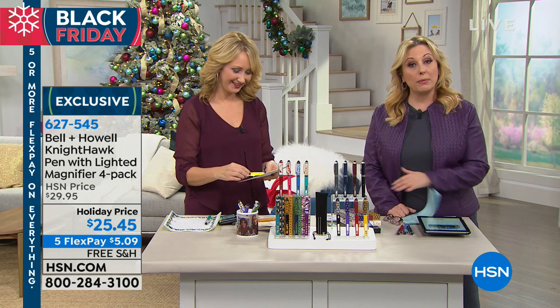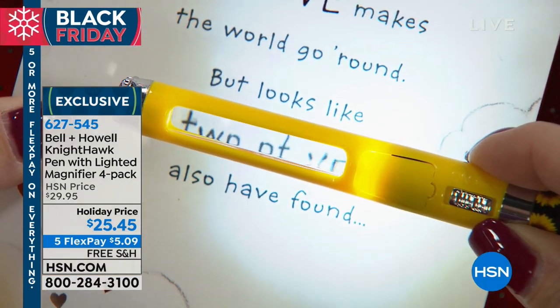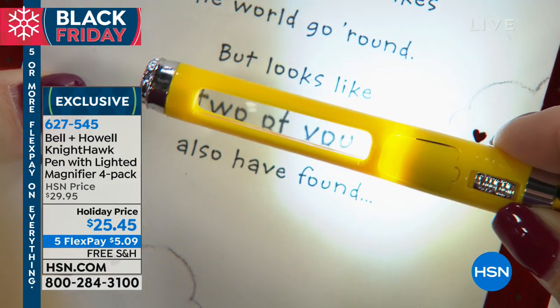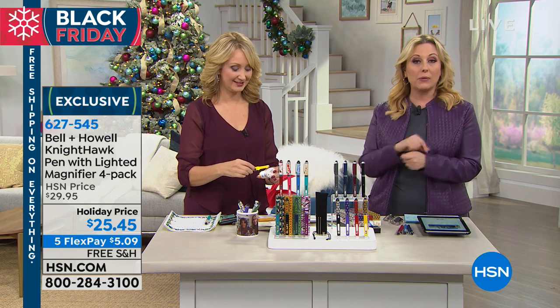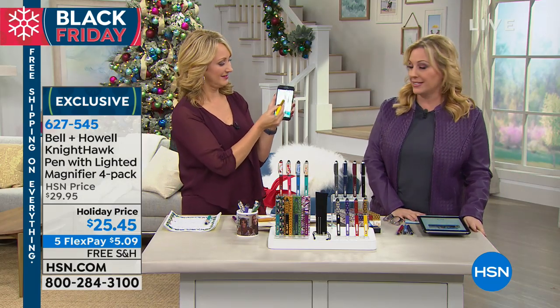Remember, when you're giving these as a gift, you have extended holiday returns. You have until January 31st, 2019 to get 100% of your purchase price back if you are not delighted with this gift of four giftables. Even if you don't even use the flashlight or the magnifying, you just want beautiful pens. Exactly. When I journal and when I take notes, I always like beautiful pens. My daughter and I are obsessed with office supplies, so we're always looking for some great pens, so this is a great deal.